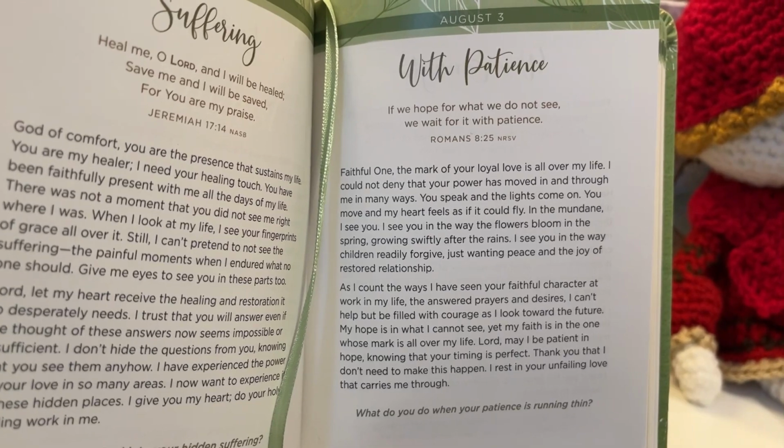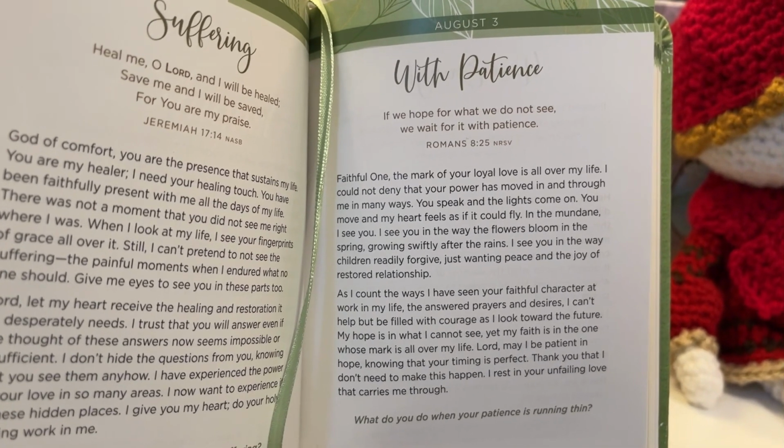What do you do when your patience is running thin? I really needed this one today.